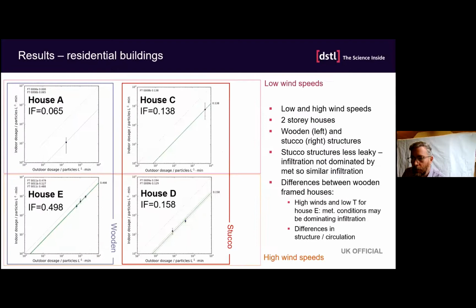We see something similar for houses. These are residential houses. And we see a range of values, and it depends on the structure, whether they're wooden or stucco construction, and the low wind speed or the high wind speed. Low wind speed means much longer before that's flushed out indoors, and maybe the sampling here is low as well, but we see more variability under low wind speed than high wind speed.